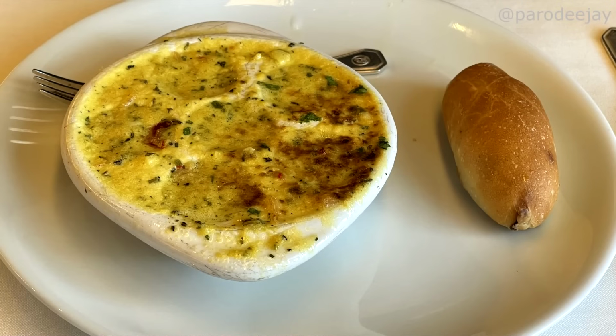I guess let's just dig into dinner. Yeah, that's kind of what we need to do. So there it is. You started off with some seafood. Yeah, I think it was called scallop and crab gratin. It came in a little escargot-style plate.